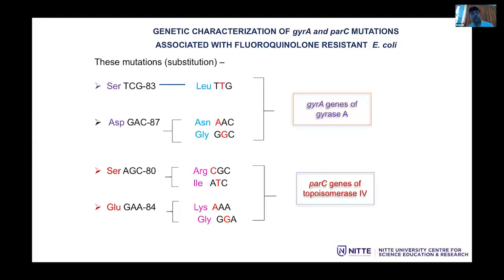Further, we identified certain mechanisms which are responsible for fluoroquinolone resistance in clinical as well as environmental E. coli. Now, fluoroquinolone resistance can be due to many mechanisms. Point mutations in the QRDR regions, that is the quinolone resistance determining regions, may be responsible for the resistance behavior, or they might have plasmid-mediated quinolone resistance genes, or they might show overexpression of efflux pumps. But among all these, point mutations in the QRDR regions are the most important for quinolone resistance in these pathogens. So identifying these point mutations is very important.